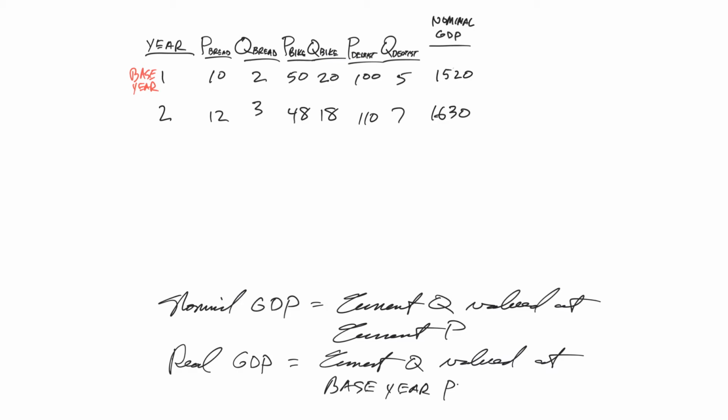So, let's go through this again, and we'll put real GDP right here. So we're going to value this bread in year 1 at the base year price. Well, year 1 is the base year. So 2 times 10 is 20. We're going to value the bikes at the base year price, okay, which is year 1, so 20 times 50. Dental services at the base year price of 100. And guess what? Here's something to file away. In the base year, real GDP and nominal GDP are the same. They're equal in the base year.